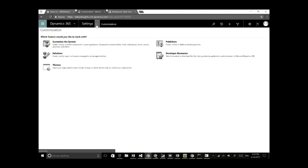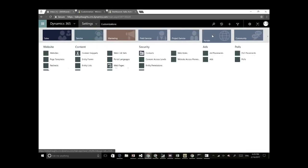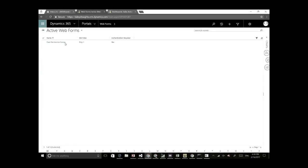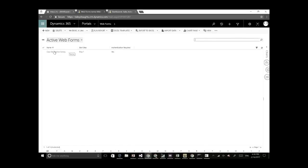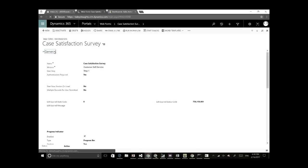So if I go to the portals area and go to the web forms, then to set these up, there's a customer case satisfaction survey. So here's one that's already in the system that we can just look at. Again, to link the CRM form that we've created in CRM to the portal, we just set the information here and we go for it.